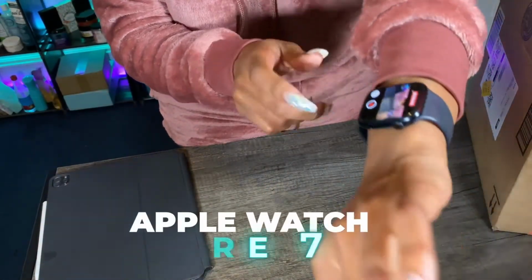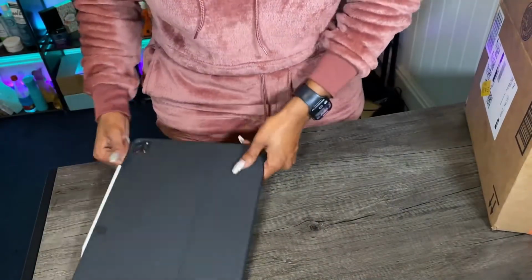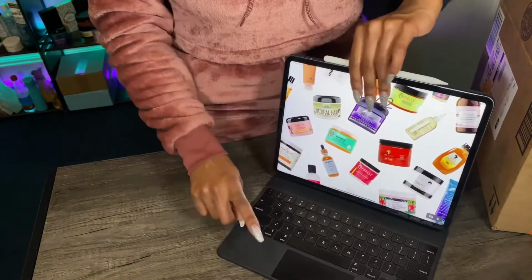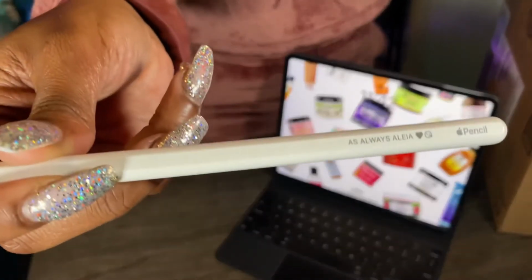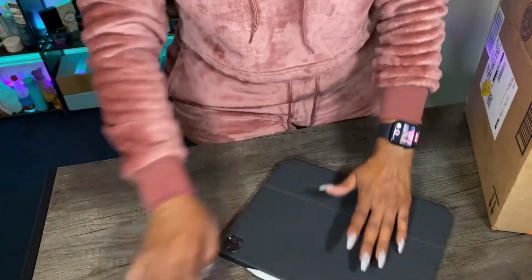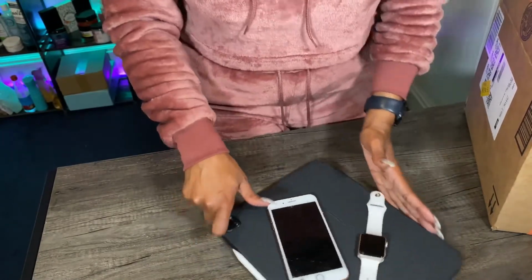My boyfriend actually upgraded me. I now have the Apple Watch Series 7, and I am using it as the camera viewfinder. I also have an iPad here. This is the iPad Pro, and it comes with the keyboard, and I also have the pencil, and I even engraved the pencil as well. Y'all know me, Bambougie Aleia, had to upgrade that pencil. So I use this to edit all of my content, and I use these as backup and secondary ones because I already upgraded. But that's some of my old equipment, so let's move on to what's new.